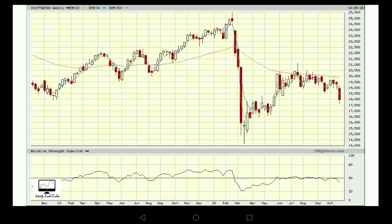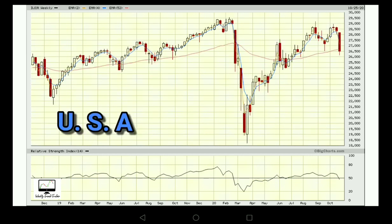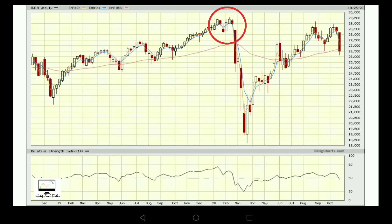Right, let's move over to the USA region. So here's the markets in the USA. Now, interestingly, go back to January, and there in January and February, we'll look at the chart at 29,500 round number. Remember, market likes to reverse at round number. 29,500 on the chart. There's a double top pattern. What happens? Market reverses, lines cross, and the market absolutely collapses down to March.